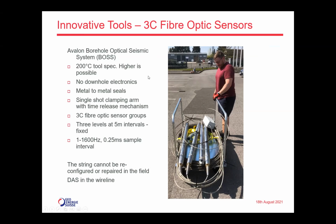We're looking forward to good reliability from this type of system because it's got no downhole electronics. It uses metal to metal seals, so there are no elastomers that degrade over time or will be affected by gas. It's got this single shot type clamping arm, which again has no motor driving it, so no electronics. And it has 3-component fiber optic sensor groups. So in principle, this should have very good high temperature reliability. It's an important test for us to be making.